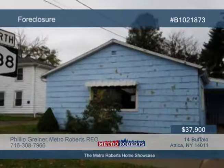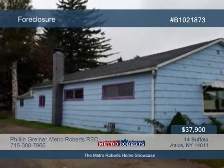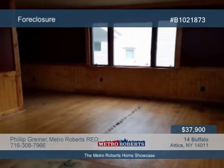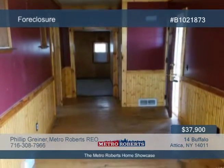Check out this 2-bedroom, 1-bath home with tons of potential. It's in the conveniently located village of Attica. It includes a fenced-in backyard with a shed. Let your imagination run wild. For more information and to schedule a tour, contact Metro Roberts REO today.